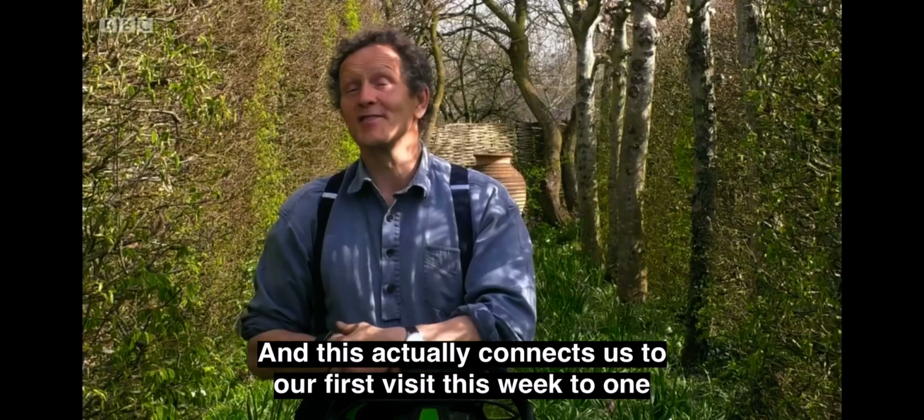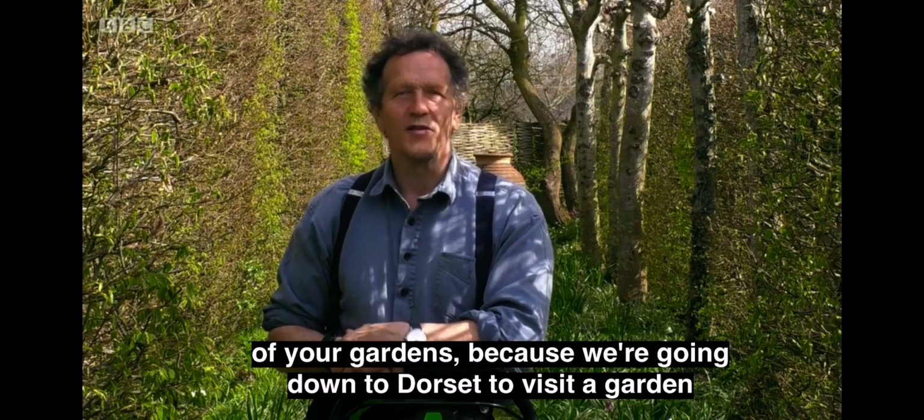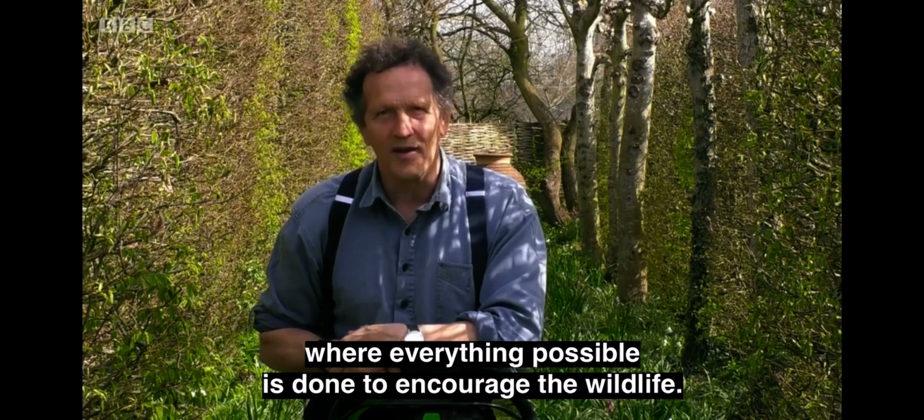And this actually connects us to our first visit this week to one of your gardens, because we're going down to Dorset to visit a garden where everything possible is done to encourage the wildlife.